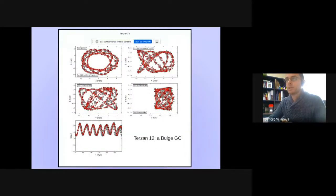On the other hand, in a final example, having the distance, we could obtain a very good orbit for the second cluster. The gray points are the errors. And we see that its orbit is well within the bulge area, with the distance from the center moving from 1 kiloparsec to 2 kiloparsecs. So this is all. Thank you for your attention.